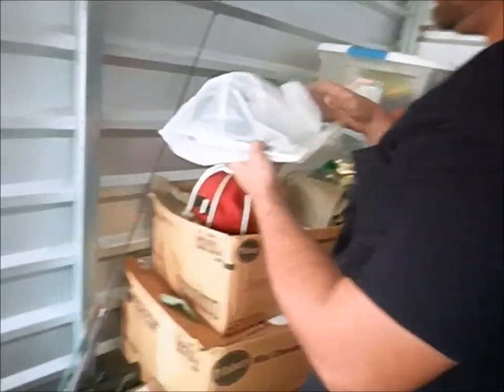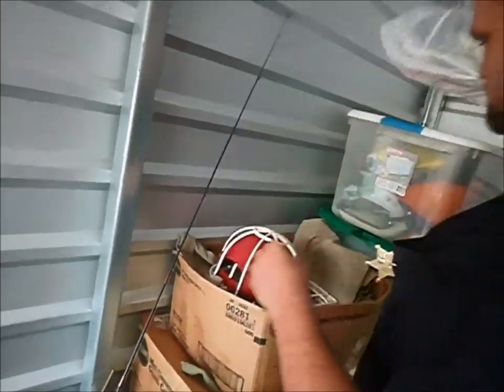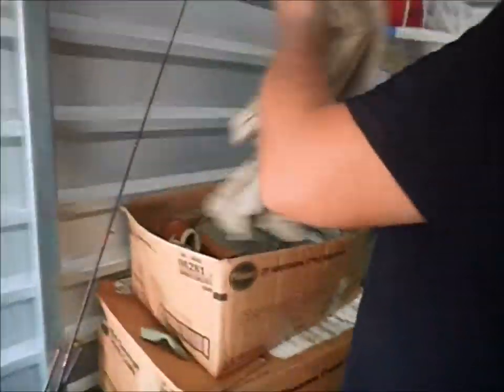What do we got here? Oh, that's a hat. He protected it in one of those... There's a couple of them in there. Yeah, check those out later. That's how he protects them. This is a good one right here. That's an Air Jordan hat. This unit is crapping cash.